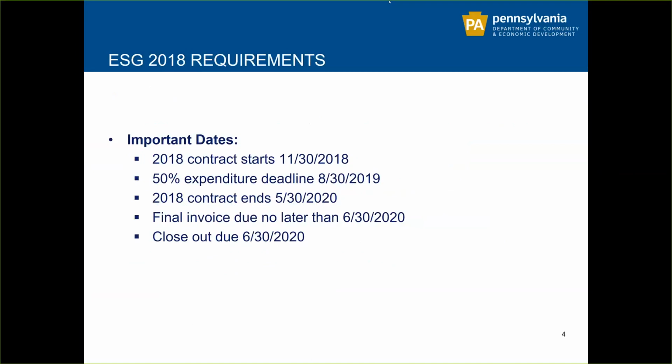The 50% expenditure deadline will be 9 months into the contract, August 30th, 2019. The contract ends May 30th, 2020, and you'll have 30 days after the end of the contract. The final invoice will be due no later than June 30th, 2020, as well as your closeout. Your success story and closeout are due June 30th, 2020.